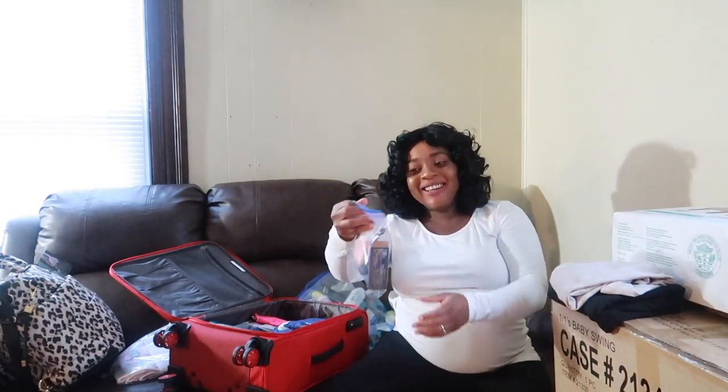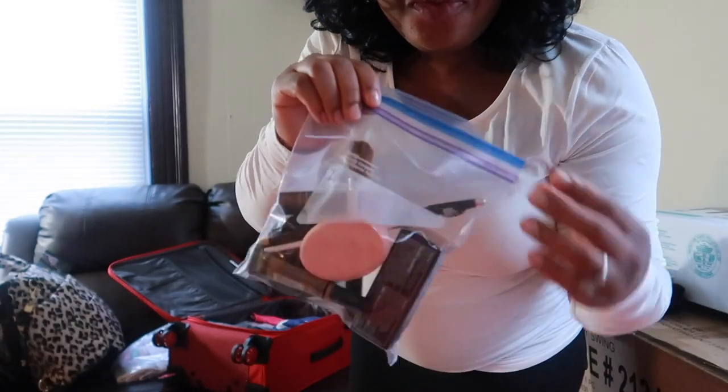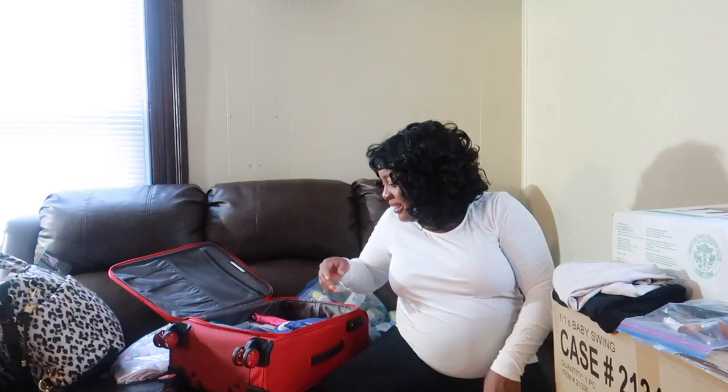Then there is my makeup. Like I said, everything is in the clear bag, so I just pick it up and go. I use MAC. You guys have been saying that I always look young, so use incredible makeup, all right? You cannot be using any other makeup.